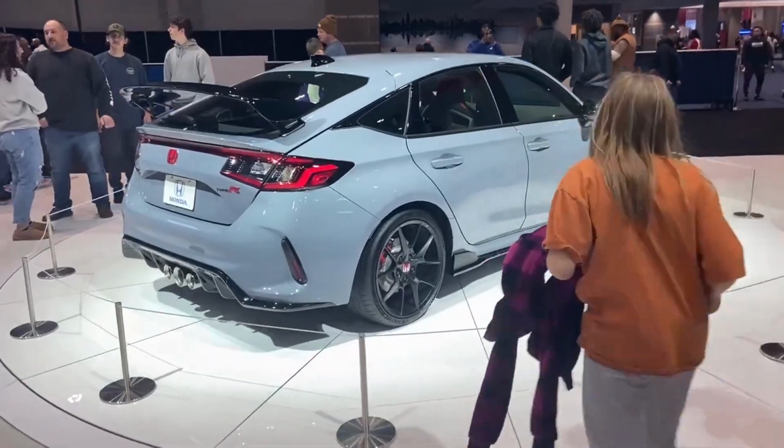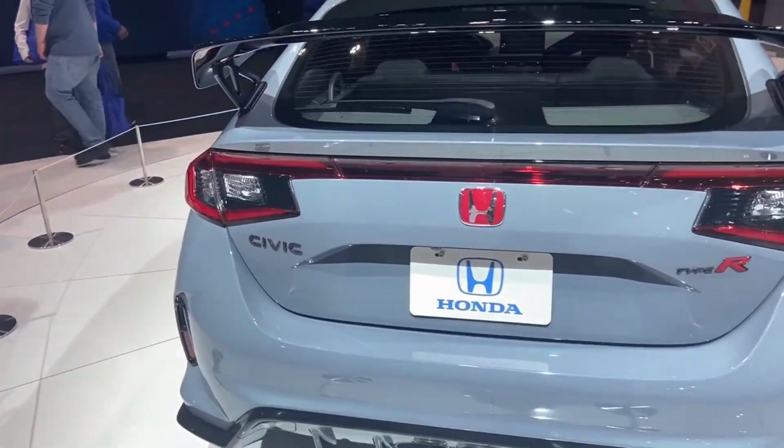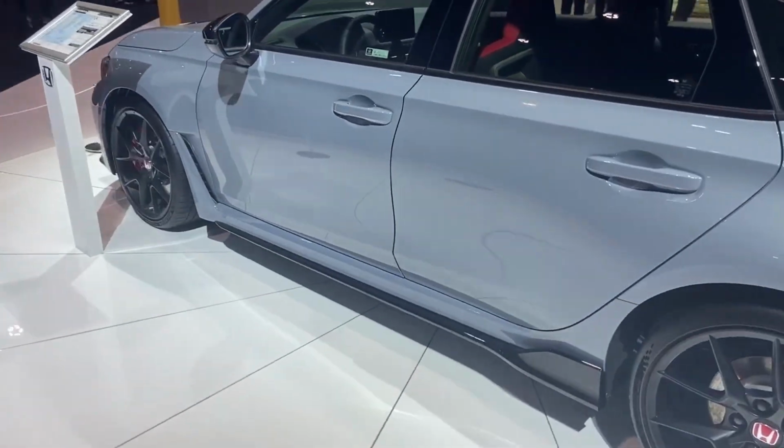Wish they would have let us sit in it, but what I've heard is it has the exact same transmission as the previous generation, just slightly improved, I think is what Honda's saying. So it's probably much the same, which is a great transmission, so can't really dog it.